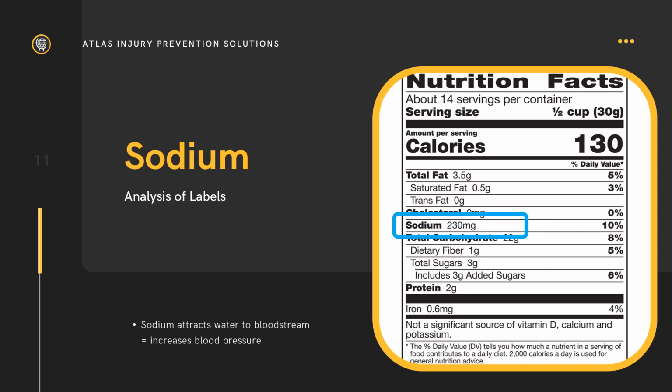Sodium is another nutrient that you'll find on labels that is important to track because it has both positive and negative effects on the body. One being that it can negatively affect your blood pressure if you get too much sodium in your diet.